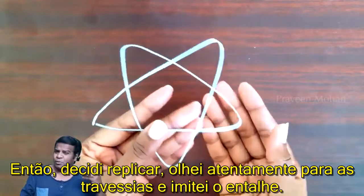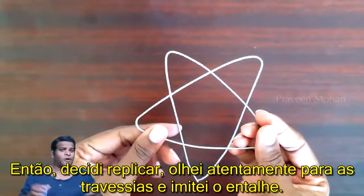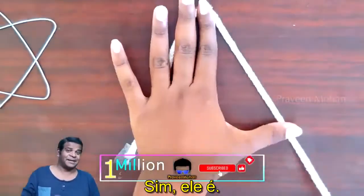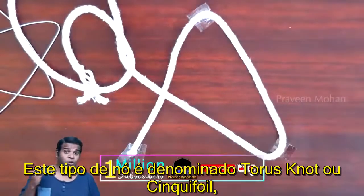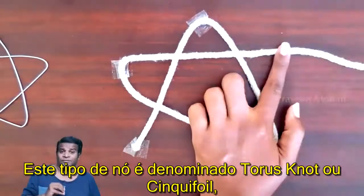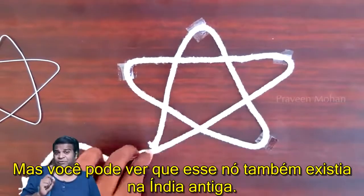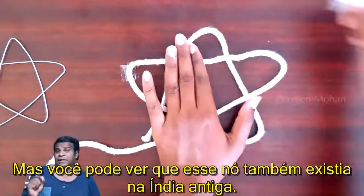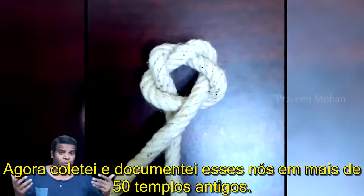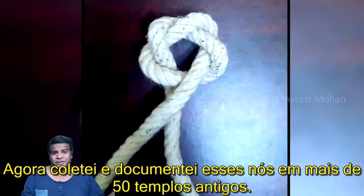So I decided to replicate it. I carefully looked at the crossings and mimicked the carving. Do you think this is a knot? Yes, it is. This type of knot is called a Taurus knot or a cinquefoil. Actually, in the West, it is known as the Solomon seal. But you can see this knot has already existed in ancient India as well. I have now collected and documented these knots from more than 50 ancient temples.